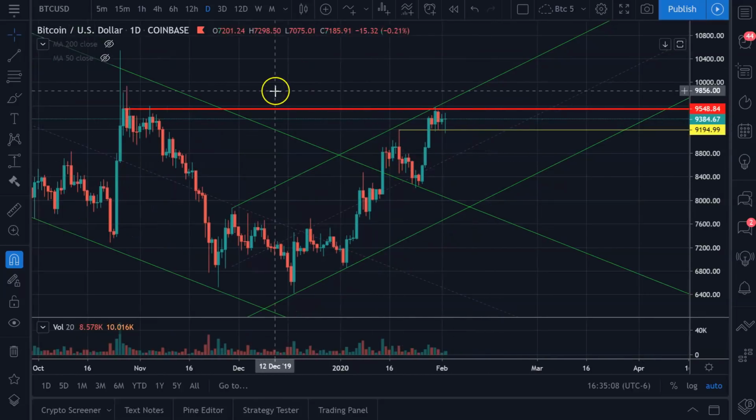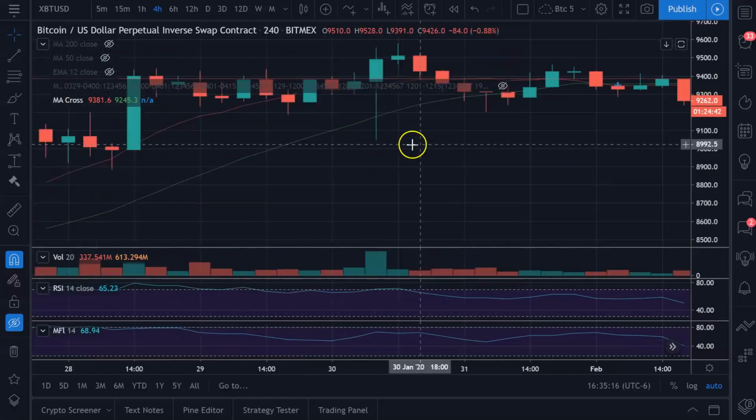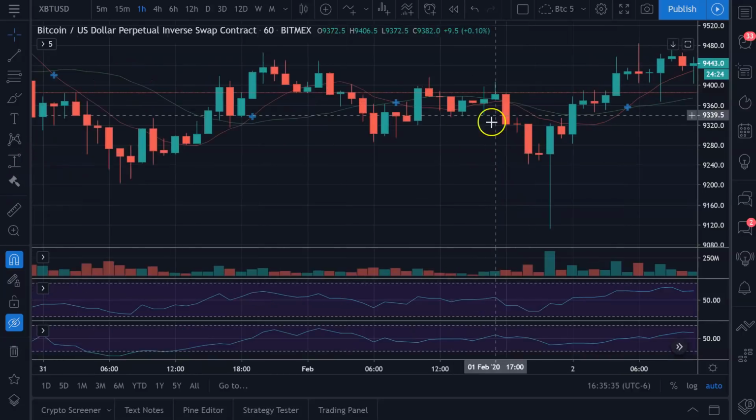By the way, I did want to point out that I talked about being in some shorts yesterday. I did close those shorts. Closed them for a really nice win. I actually closed them at 91.67. So, when this thing dumped last night, I was able to close them right there, right? Why did I close them there?